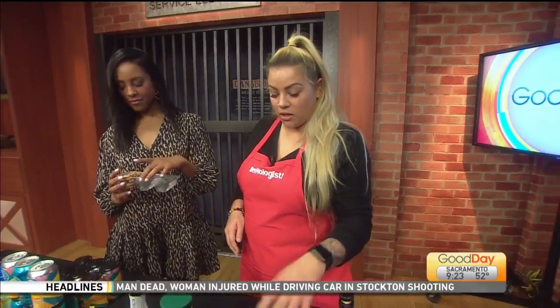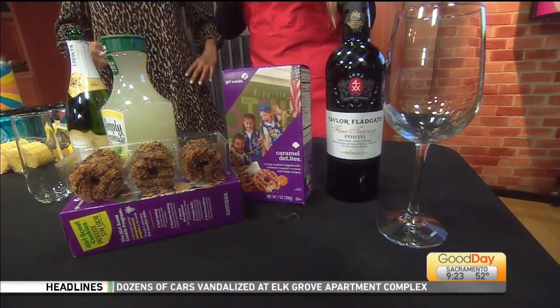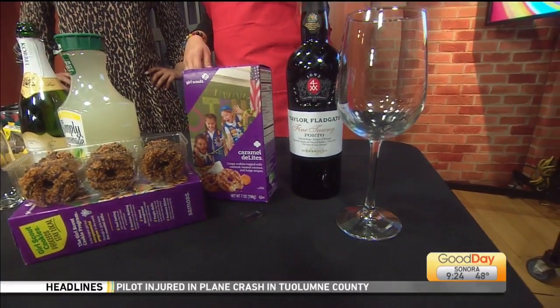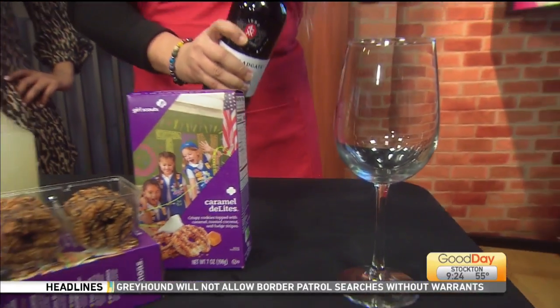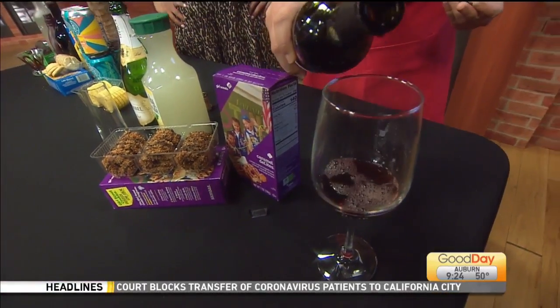So for our Caramel Delights or our Samoas, depending on where you're at, they have little different names, but they're the same cookie for the most part. One of my favorites. What we're gonna pair this one with is a nice tawny port. Port is a very sweet wine, so you only need a very little bit to hold you off, and it is a very enjoyable flavor with your sweet cookie.